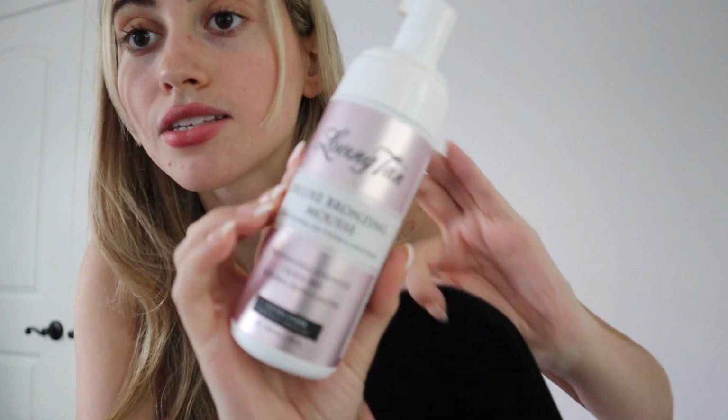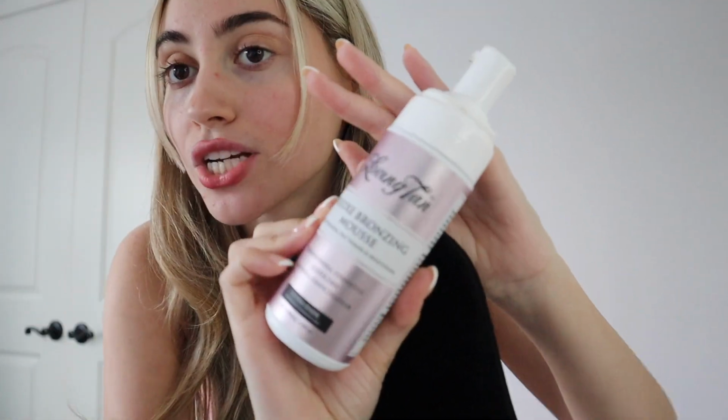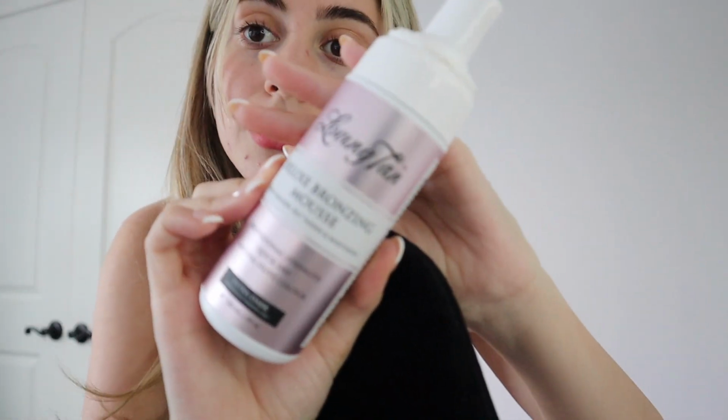Okay, so when I really want my tan to look good, I use the Loving Tan Deluxe Bronzing Mousse. This is in the shade Ultra Dark. All the other shades are really beautiful as well. I just personally love the Ultra Dark because it picks up the best on my skin tone and it just gives me a nice olive natural looking tan as if I laid out in the sun. So I don't know, this is just my preference, but they have medium and dark.